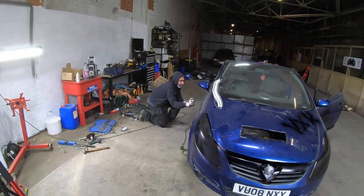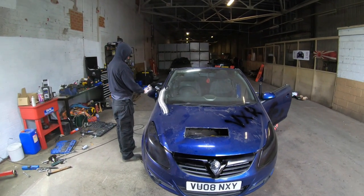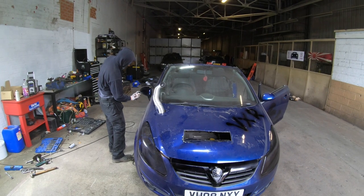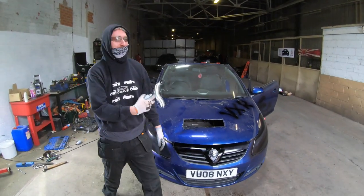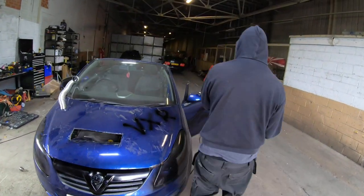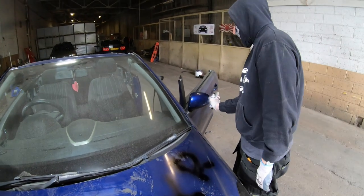Right, other than tinkering, the bodywork's done. It's just a case of, are we having black mirrors as well? Every modified car's got black mirrors on, according to everyone else. All right.